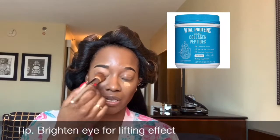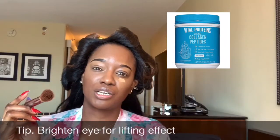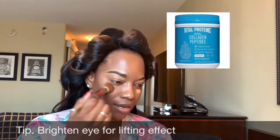Collagen, another really great additive to your skincare routine too. I showed you guys the collagen that I use from Vital Proteins. That works just as lovely.